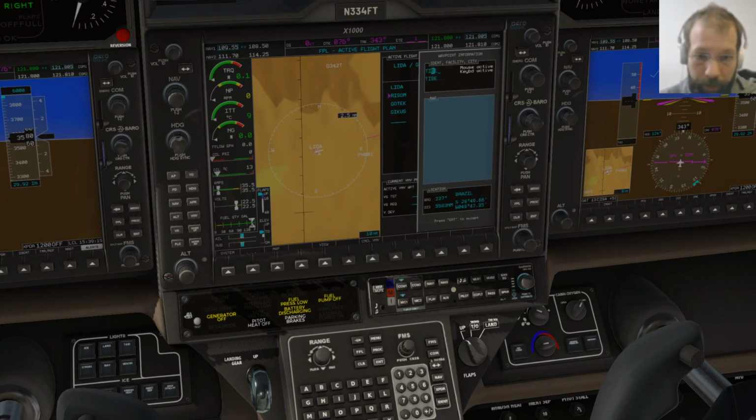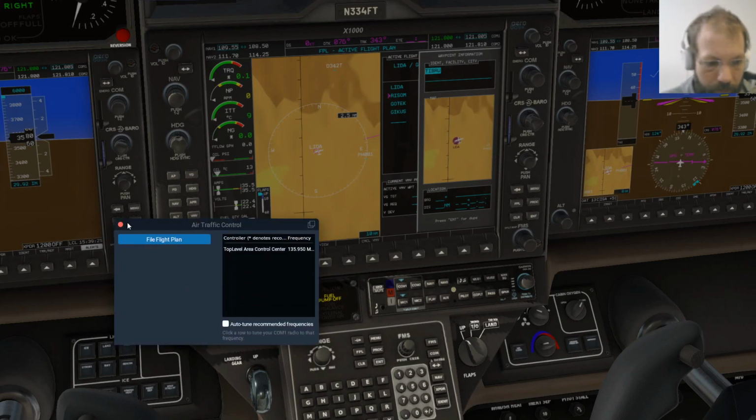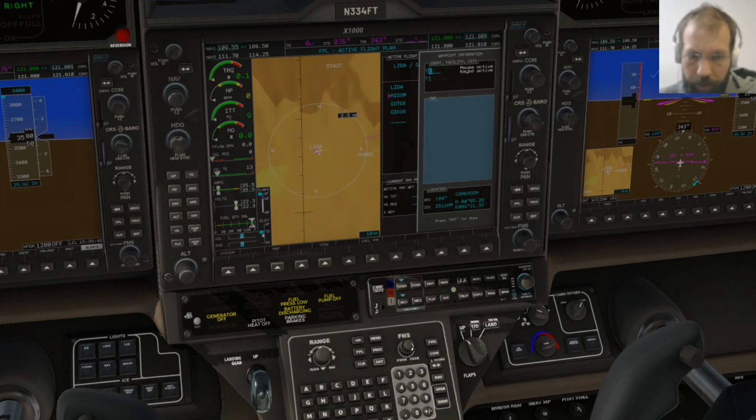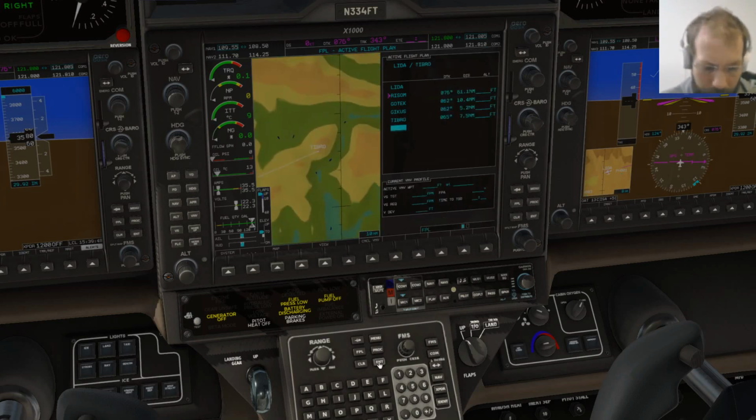Tango India Bravo Romeo Uniform. For some reason it won't. Sorry, I made a mistake here. Tango India Bravo Romeo Oscar. Now we have it. Okay. So we are already halfway through, so bear with me.